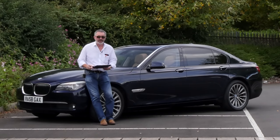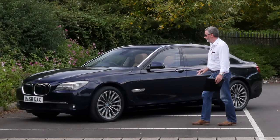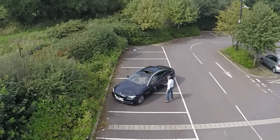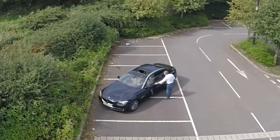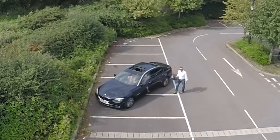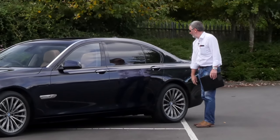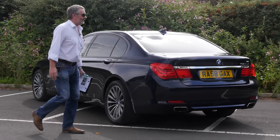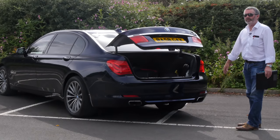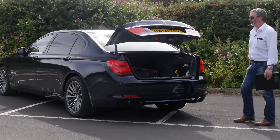So I'll show you around the car, and I'll tell you what those features do as we go for a drive in it. So you've got the alloy wheels here, multi-spoke, and the very, very good condition. Bearing in mind the car's nearly 10 years old, very good condition. As I say, you've got the soft closed doors all round. Got power opening boot lid, and it's also power close.